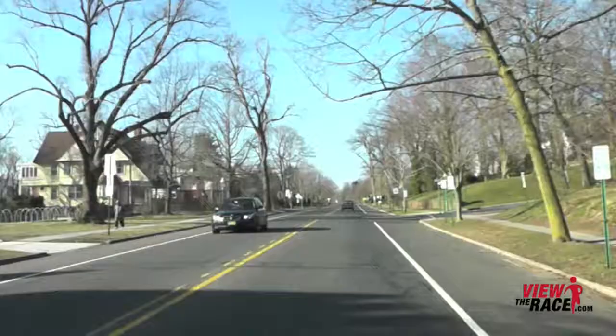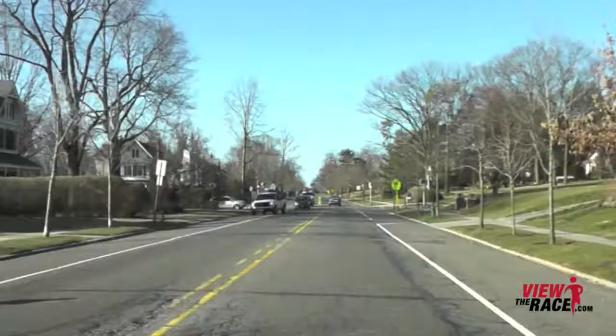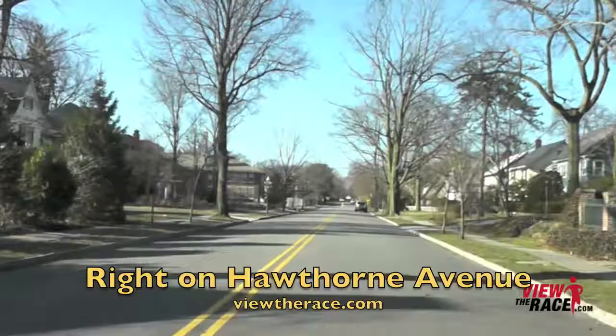Now as we continue down Ridgewood, we're actually going to take a left and just do a quick loop through a neighborhood before returning to Ridgewood, and then we can run to the finish line. So you take a quick left on Washington, cross through mile four, then we're going to take a quick right, and we're going to loop around back to Ridgewood, and then you can have a nice straightaway right to the finish.